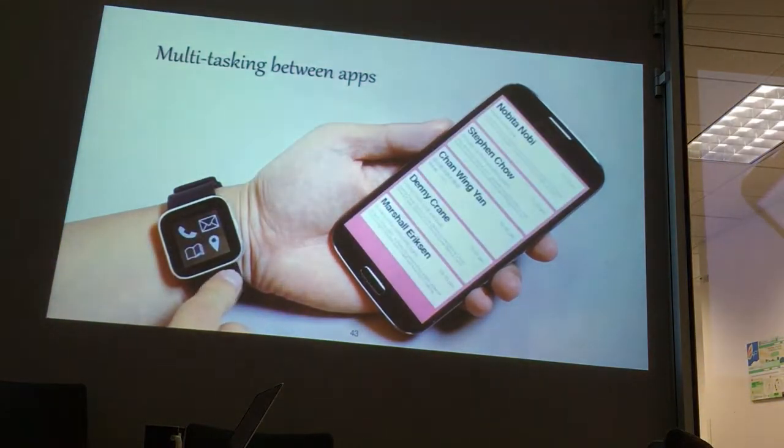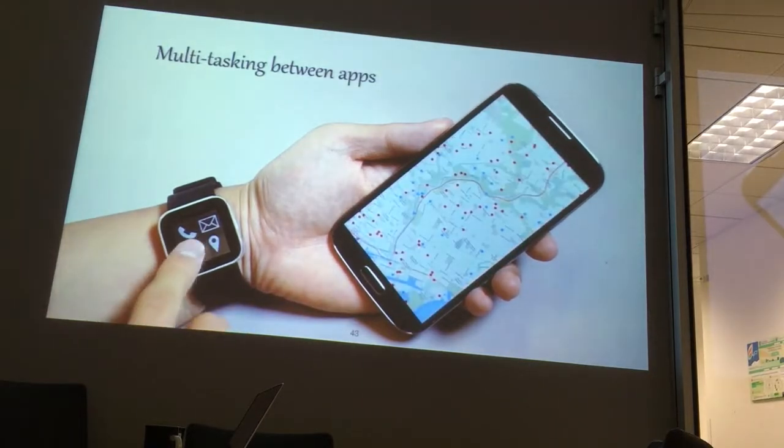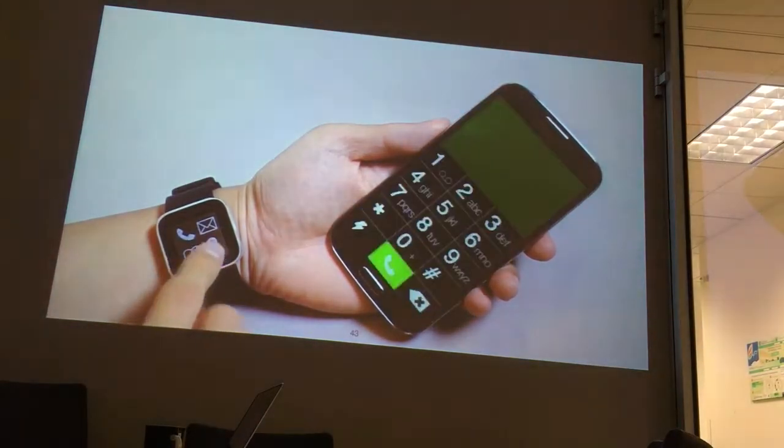And this is another example of the phone being a display of the primary apps, and the watch is used for multitasking.